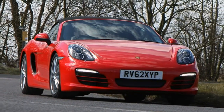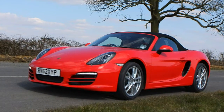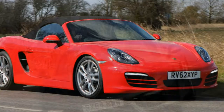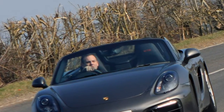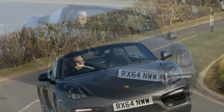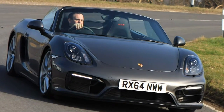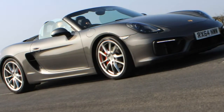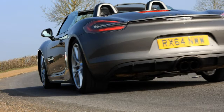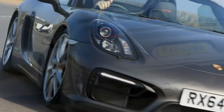This generation of Boxster is up to 35 kilograms lighter compared to the previous version, and it has a wider track, a longer wheelbase, a lower ride height and larger wheels. Fuel economy has been improved by up to 15%, thanks to stop-start technology and better aerodynamics. A Sport Plus button, which makes things a little more urgent, is now included on all models.